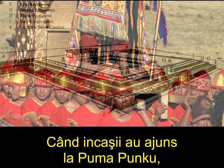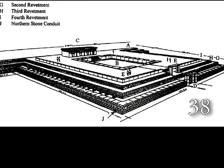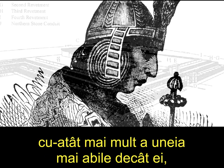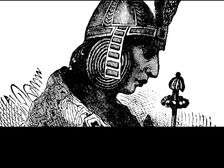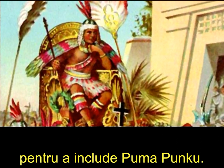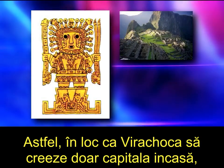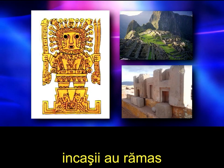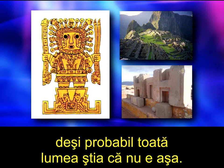When the Incans arrived at Puma Punku, the site had already been abandoned for at least 100 years. Admitting that there was a pre-Incan culture at all, let alone one with more skill than them, would have been detrimental to the whole scheme. So they slightly modified their already existing mythology to include Puma Punku. So instead of Viracocha creating the Incan capital, he also created Puma Punku. And just like that, the Incans were still the oldest and greatest civilization, even though everyone probably knew it wasn't true.